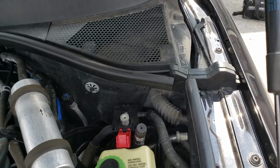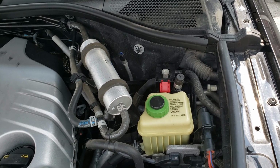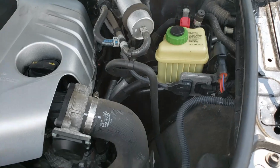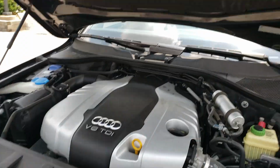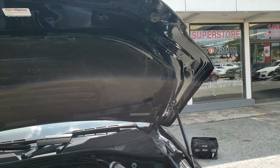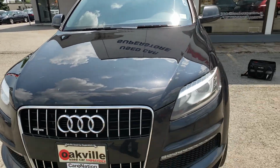Tested your battery. The battery lugs are located right here, and we were sitting at 12.4 and charging at just about 14, so we are satisfactory there as well. So like I said, we'll take it for a test drive. I'm going to do a paint thickness verification first. Forgot to do that before the video, but after that we will take it for a test drive and we'll see how she is.